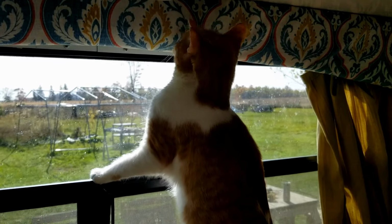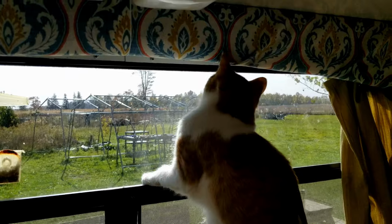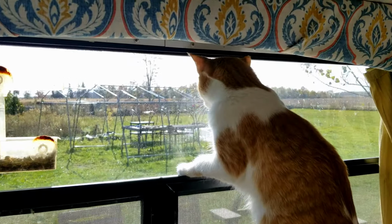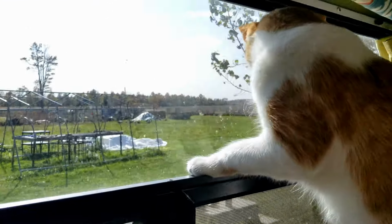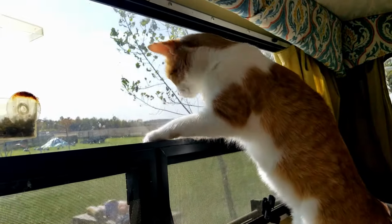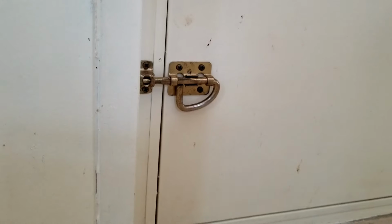Cats are everywhere. Bugs are everywhere too. And the cats are entertained by hunting the bugs. So it kind of works. There's not really anything I can do to keep them out. They always find a way in. There's so many cracks and nooks and crannies in this place. Around these little trap doors that go outside, bugs can fit in through there.